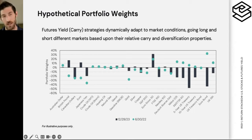For example, if we look at just the leftmost 4 or 5 markets in this graph, we will see all the international currencies that we trade: the Australian dollar, the British pound, Canadian dollar, euro, and the Japanese yen. And we can see that in June of 2022, the strategy would have largely been short this basket, with the exception of the Australian dollar, and therefore effectively long the US dollar. If you fast forward 18 months, the strategy would have been both long and short these international currencies, taking a more cross-sectional bet rather than a strong beta bet on the dollar. What we really want to highlight here is not the particular positioning at any point in time, but the strategy's ability to adapt and react to changing macro environments and carry opportunities as they become apparent in those environments.